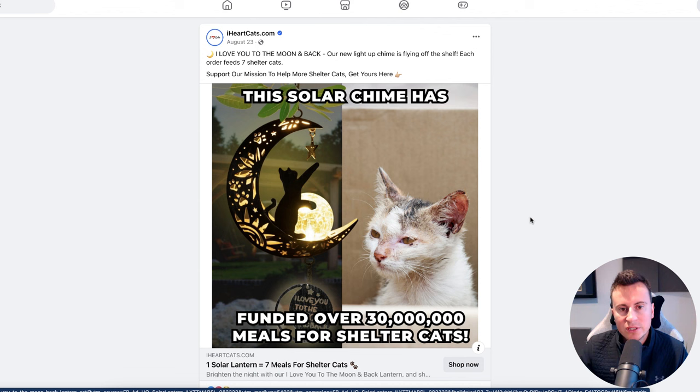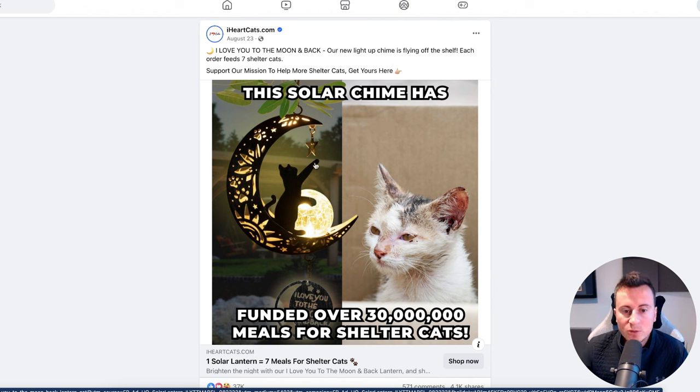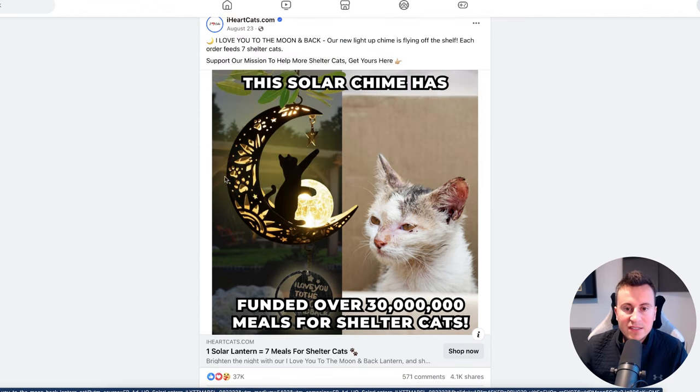Then we have another product which is in the other side of the pet niche, the two kind of main pet niches, which is dog and cat. Obviously, this one is a really cool product. As you can see, it's got a really nice kind of visual presence. It's a solar chime, and where the USP for this comes in is that with every purchase, they vow to feed 7 cats. So there's that kind of like moral motivation, if that's the right word, to buy the product.